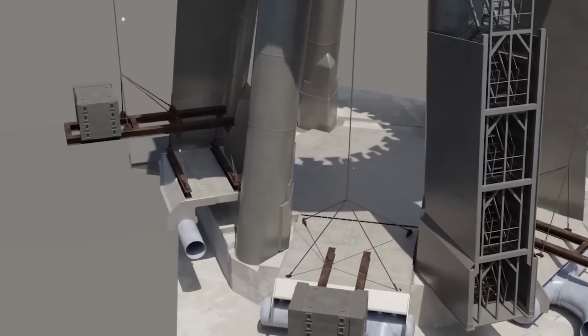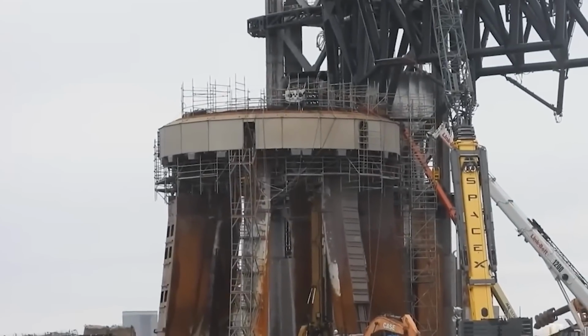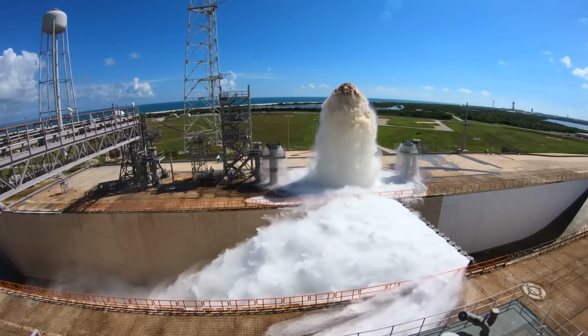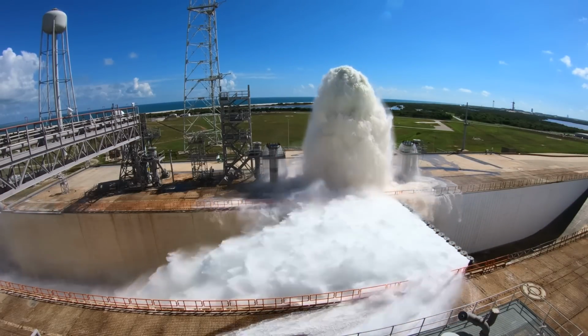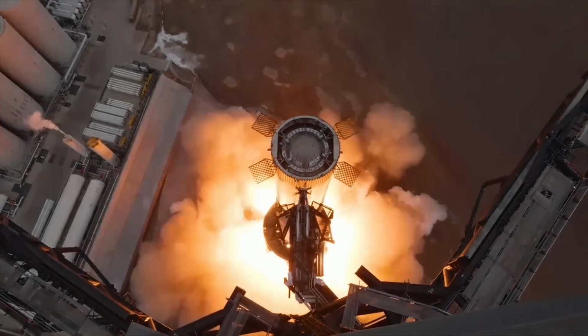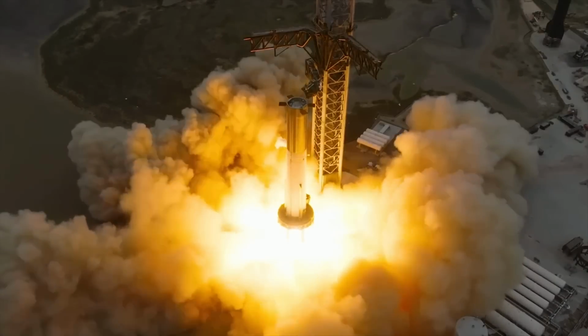SpaceX is up with updates of Starbase, as the installation of robust steel plate and the pouring of concrete at the orbital launch mount are underway. These crucial steps mark significant progress in preparing for the Deluge system, enhancing the capabilities of the launch site. The next booster testing is also around the corner, but that's not all.